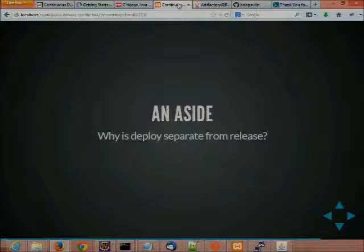Yes? How do you try to manage database changes? So you don't speak about database, but sometimes when you have a release, you could have a lot of database structure changes like that. Sure. And how are you going to roll back? It depends on what they are. So with all these things, a lot of times it depends.